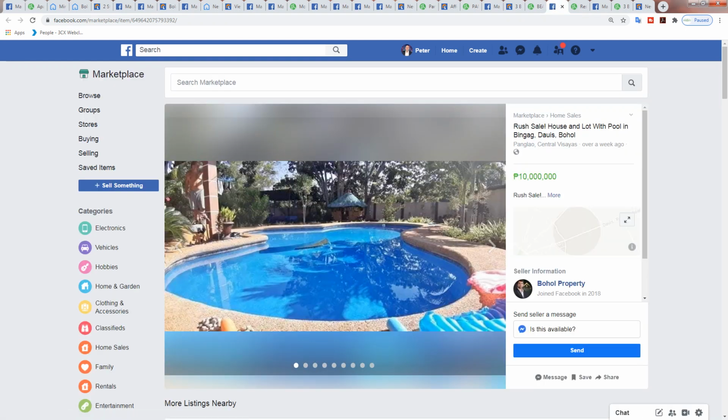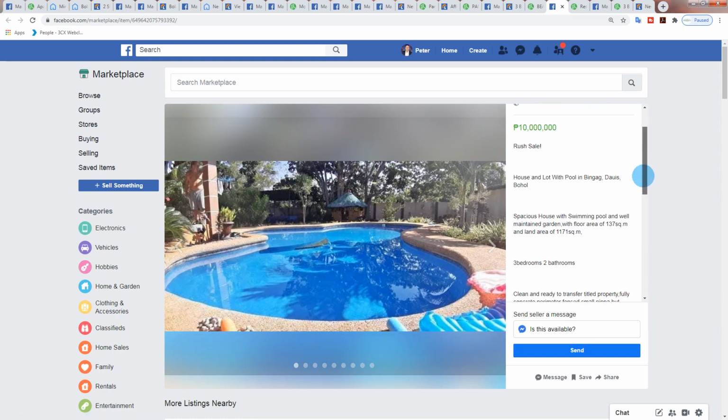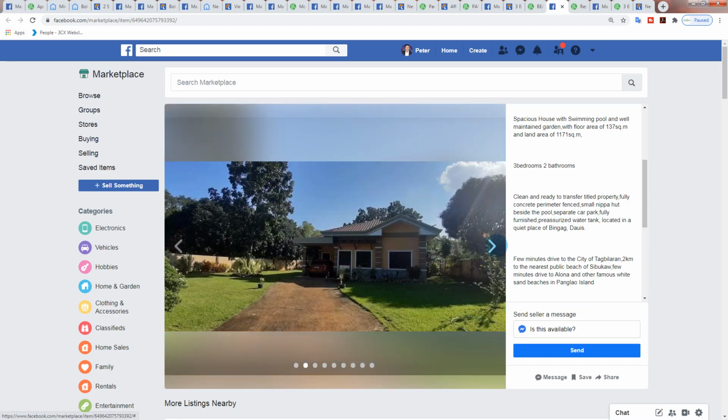This is a rush sale for 10 million peso, and it says it's a house in Bingag. Spacious home with swimming pool and well-maintained garden, floor area of 137 square meters and a lot area of 1171 square meters. Let's have a look at the property. Nice lot, and it's all fenced off.